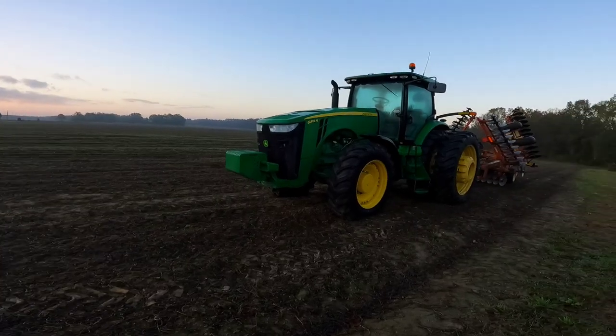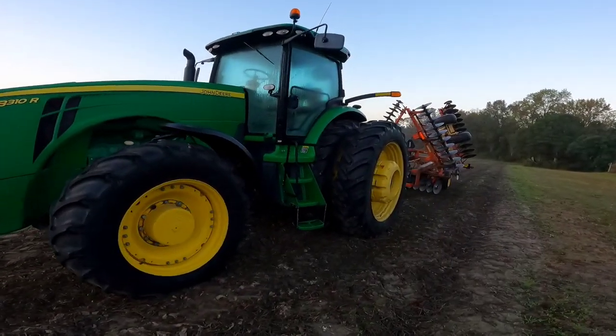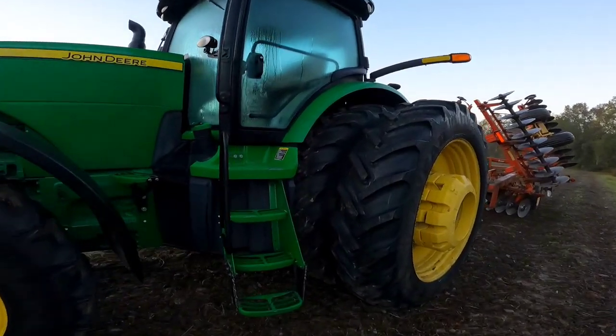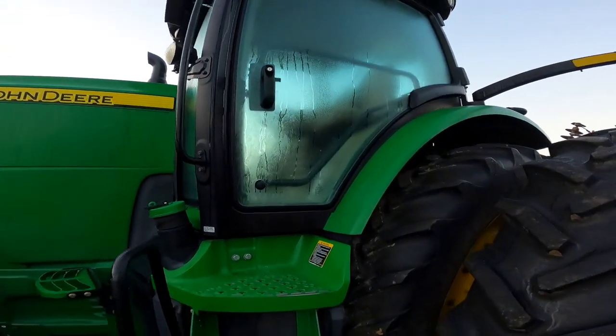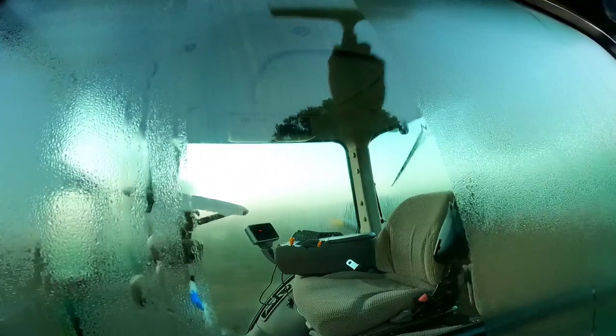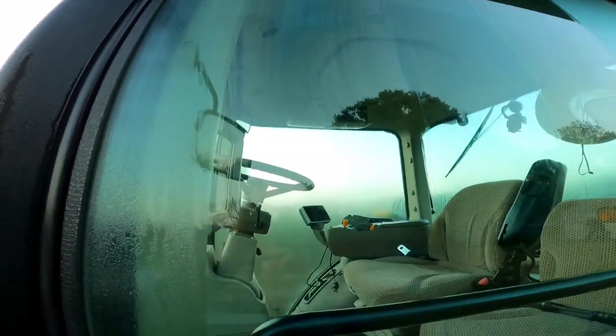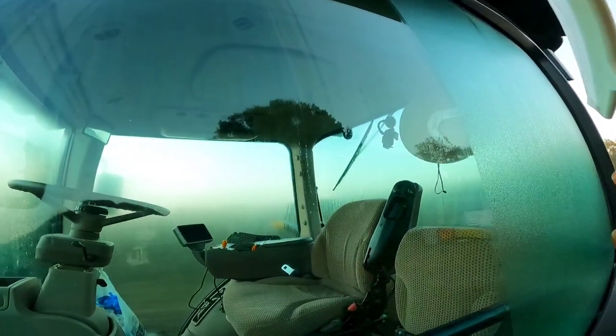Wow, one thing for sure, we're gonna have to use the squeegee this morning. I used it on the truck windows. Every single glass is saturated with dew this morning. Danny asked me, did it rain last night? He was looking at the water on the grass. I'm like, not that I know of.